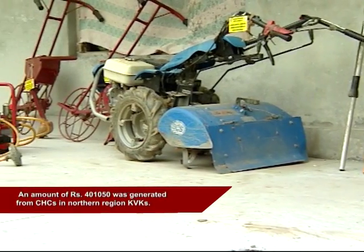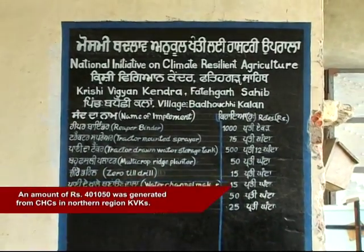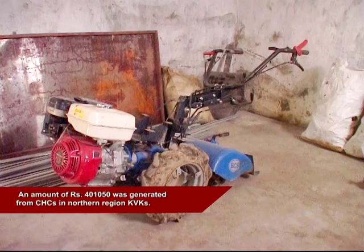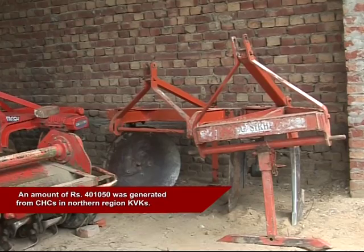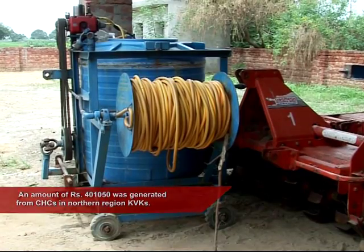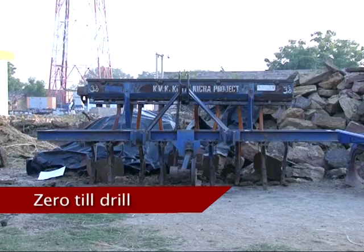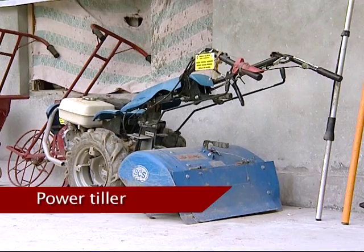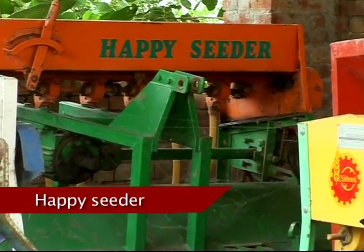CHCs are managed by farmers themselves and hiring charges are worked out by farmers group. Revenue from hiring is deposited in a bank account and used for repair and maintenance of machines. Direct seeded rice machine, zero-till drill, power tiller and happy seeder were the most popular implements in the region.